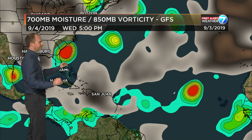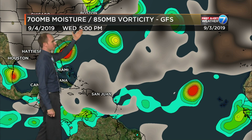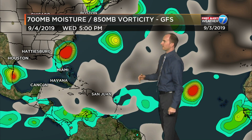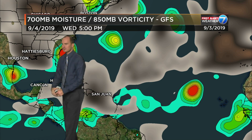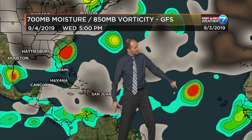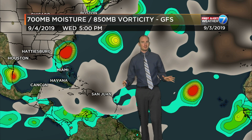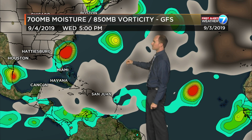Okay, let's set the stage. 700 millibar moisture, 850 vorticity, the grayed out areas. As always, we're not concerned about tropical development. Once we get into the warmer colors, those are areas of low-level vorticity or low-level spin. Notice there's a lot going on this map. I'm going to have to try and find a place to stand like I did yesterday between all of these.